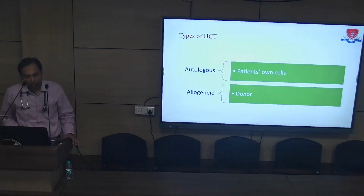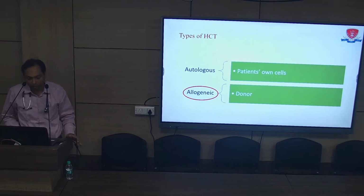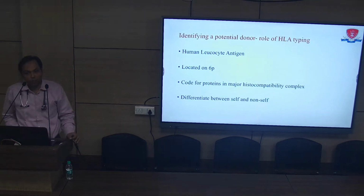There are two major types, autologous and allogenic. In our case, in leukemia, you require an allogenic transplant. You need to clean off the marrow and replace it with another healthy marrow. So the first thing that you need in an allogenic transplant is a donor. So how do we identify a potential donor for an allogenic transplant? Here lies the important role of HLA typing.